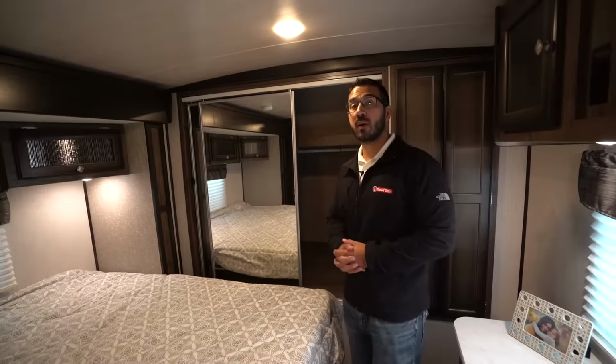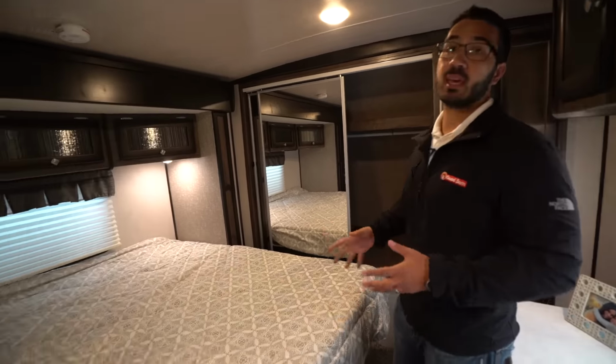The master bedroom in the 335 gives you a king bed.